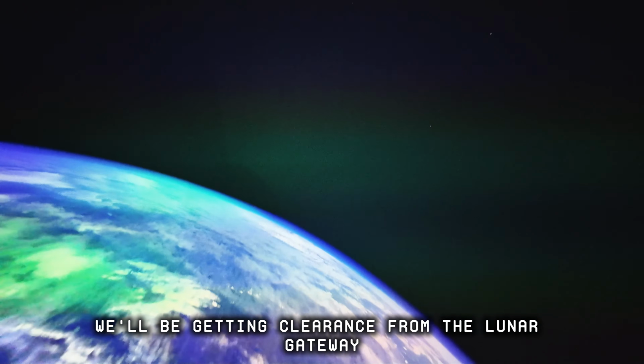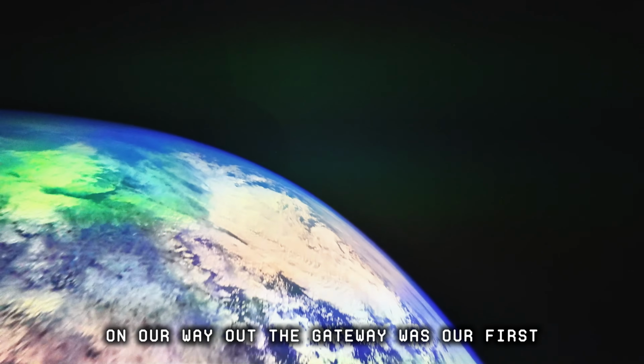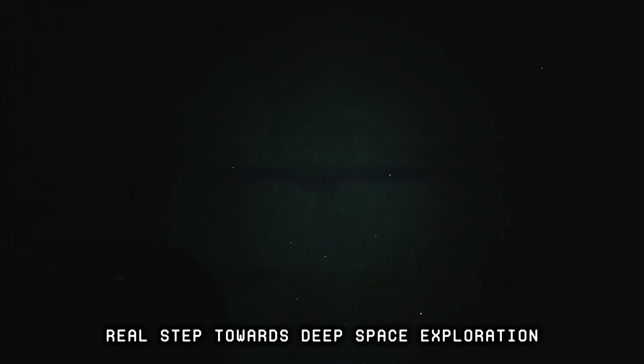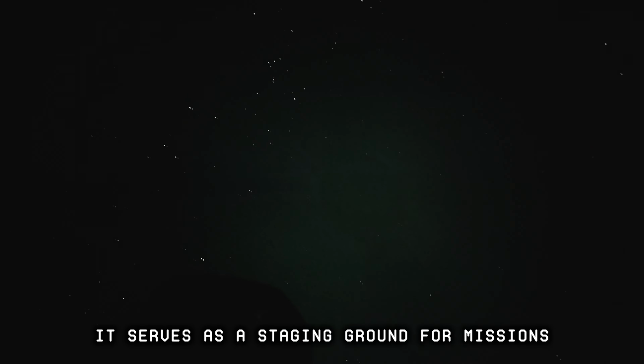We'll be getting clearance from the Lunar Gateway on our way out. The Gateway was our first real step towards deep space exploration. It serves as a staging ground for missions to the Moon's surface and to Mars.